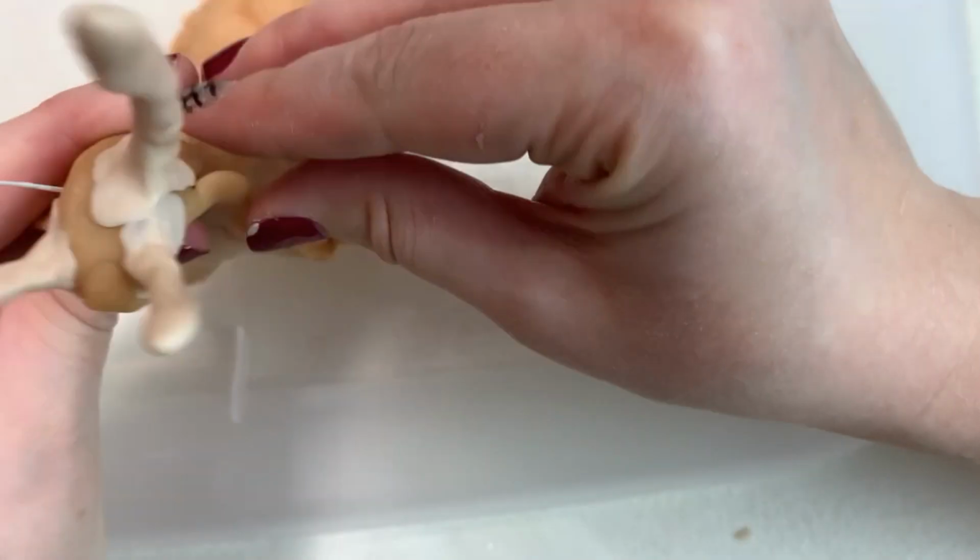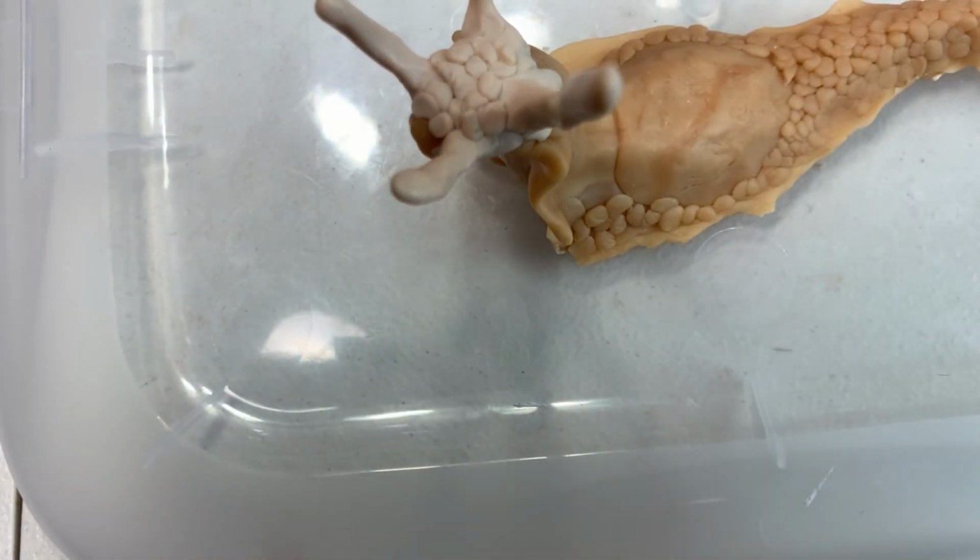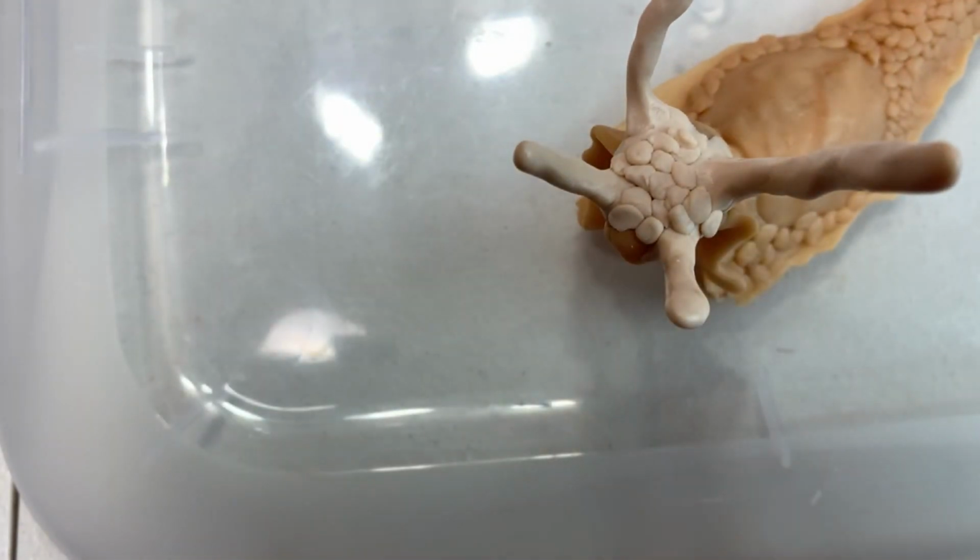Now that I don't have to worry about squishing our snail's little face, I can start covering the wire with clay to form the antenna. And then, once the antennae are covered, I'll add some lumpies and bumpies to the head too and stick it back into the oven to bake.